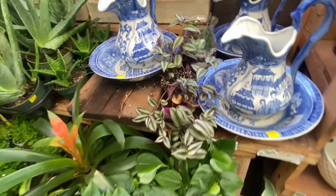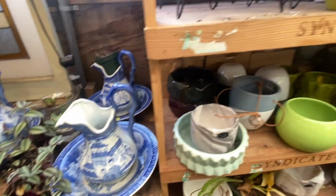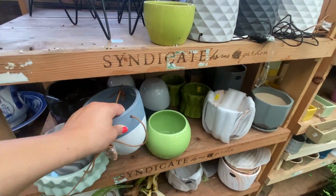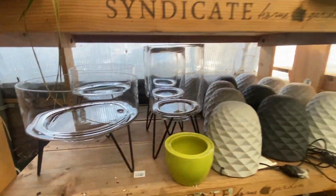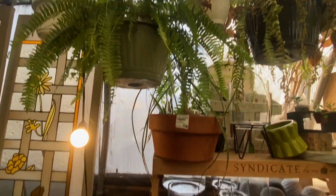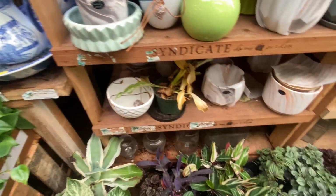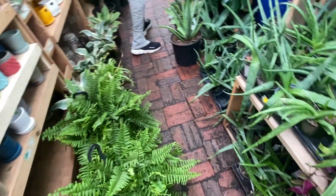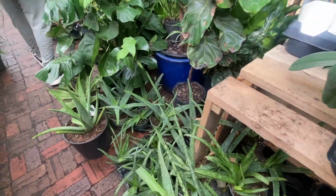Here's some heartleaf philodendron or Philodendron hederaceum. Some more planters. I like this hanging planter, a little bit more unique than your traditional planter in some macrame. Up here were some hanging baskets of ferns. I can't keep a fern alive ever, so that was a no for me. But they did look really beautiful in this greenhouse, and if you can keep them alive, why not?